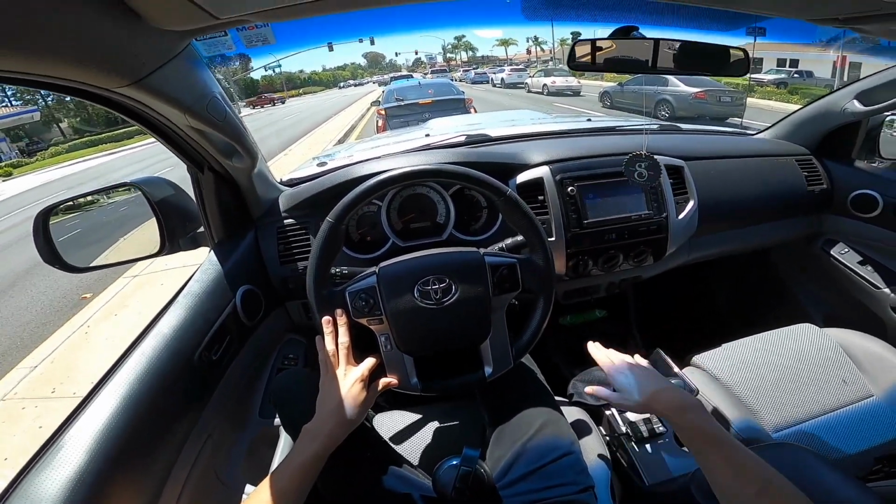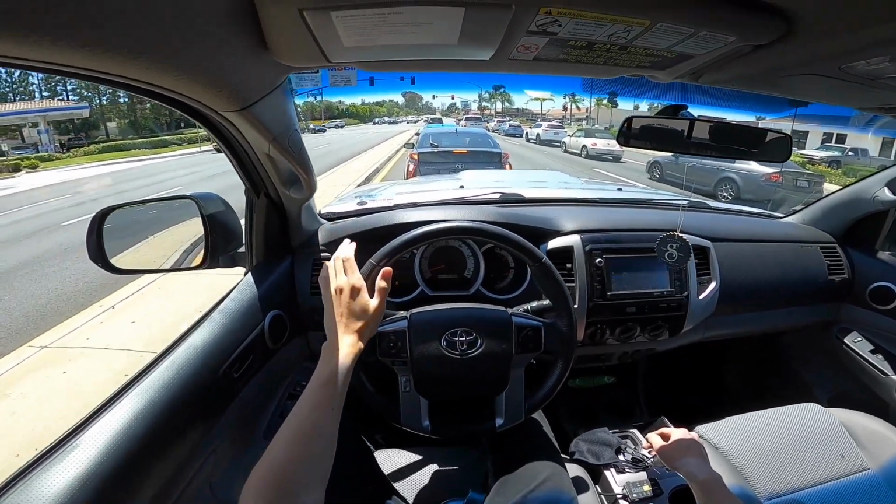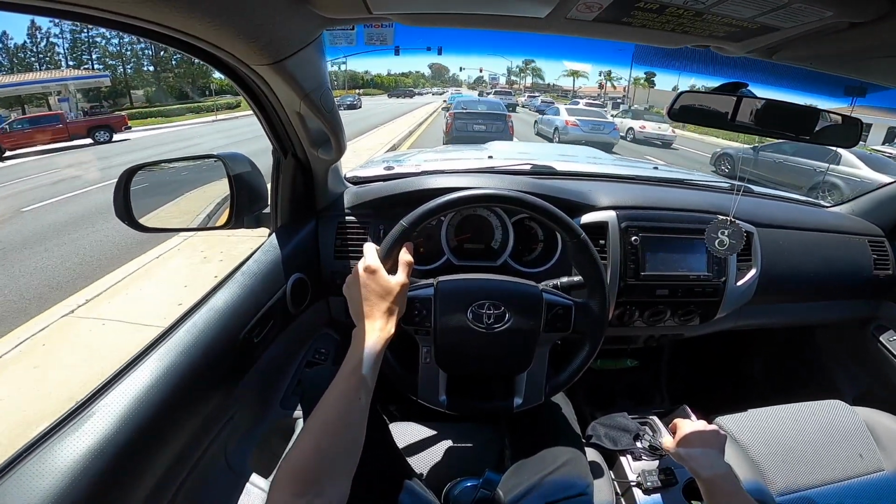So with the explanation of why I'm selling this out of the way, let's start talking about the truck and daily driving a mid travel. And this guy is gonna make me miss the light.